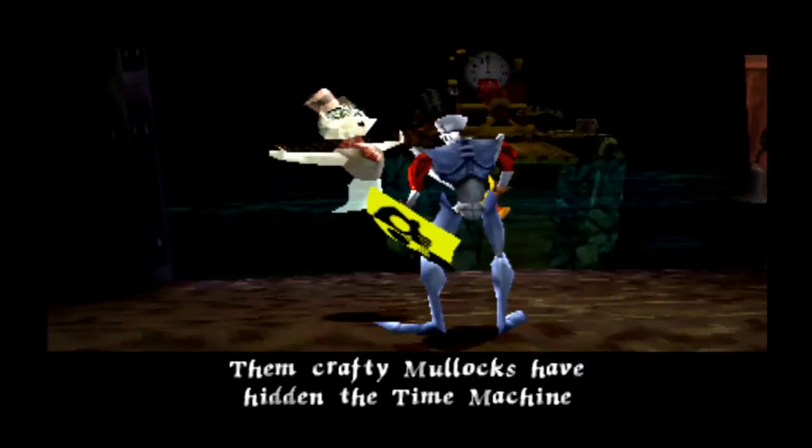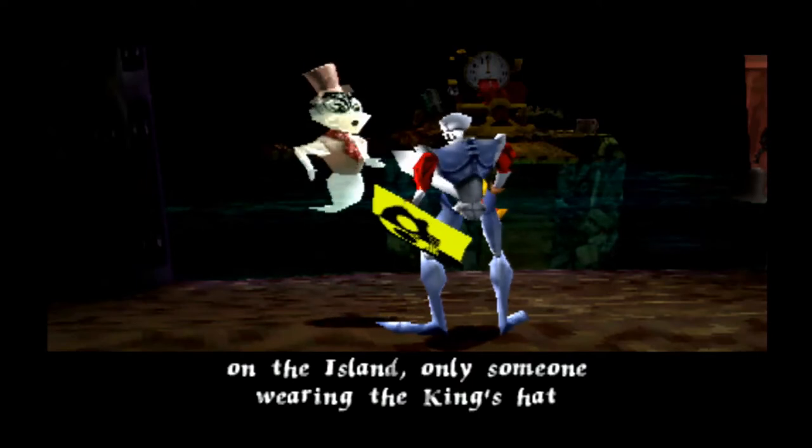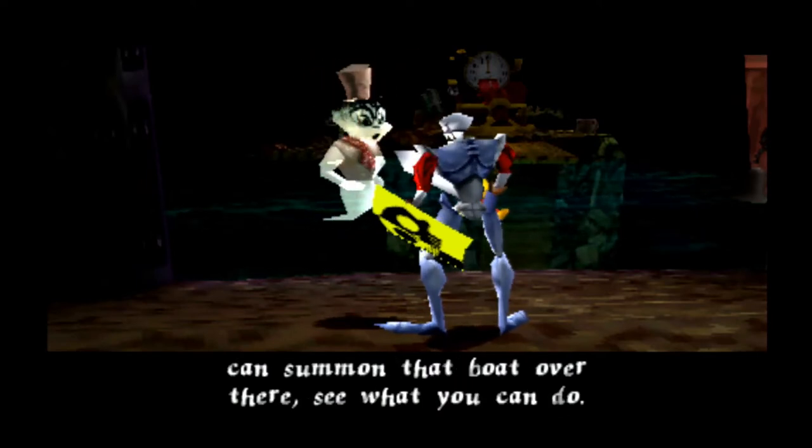Them crafty Moloks have hidden the time machine on the island. Only someone wearing the King's hat can summon that boat over there. See what you can do.